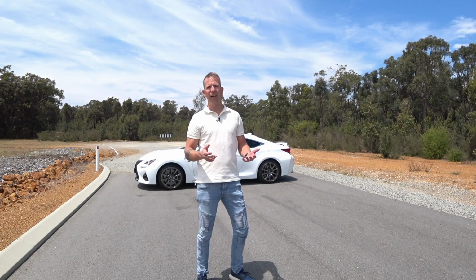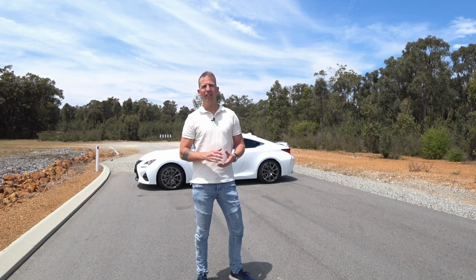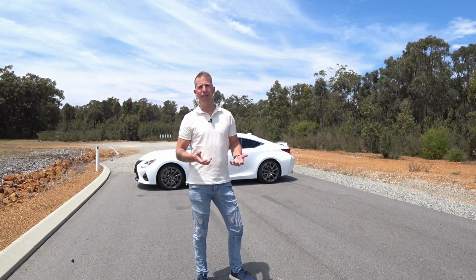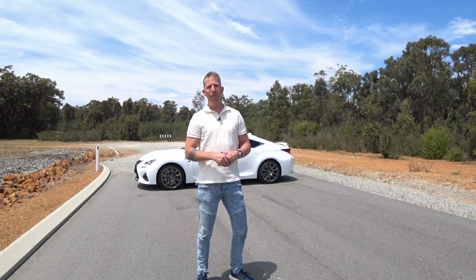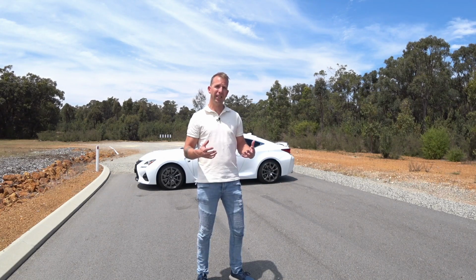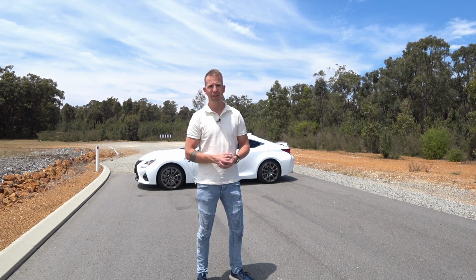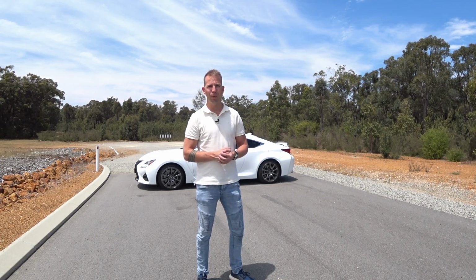With its origins in the luxury car sector, Lexus has always been well known for its beautiful interiors, and the RCF is of course no exception. But with such beautifully aggressive exterior styling, the interior needed to be equally as special, and this is what Lexus came up with.